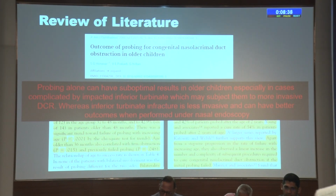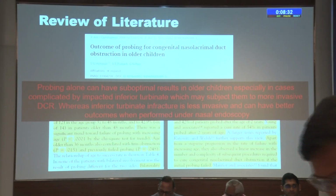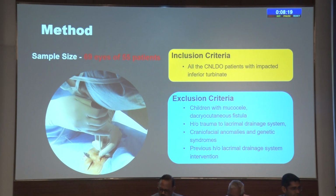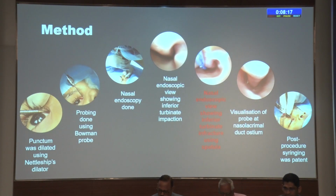Whereas inferior turbinate infracture in complicated cases is less invasive and can have better outcomes when performed under nasal endoscopy. With this in mind, the purpose of the study was to identify the efficacy and safety of inferior turbinate infracture in cases of CNLDO in 69 eyes of 55 patients.